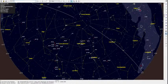All right, and we are in tonight's sky. Let's see here. There's quite a few galaxies here. But it is a little hazy out. So let's back up. Let's see what we got in here.